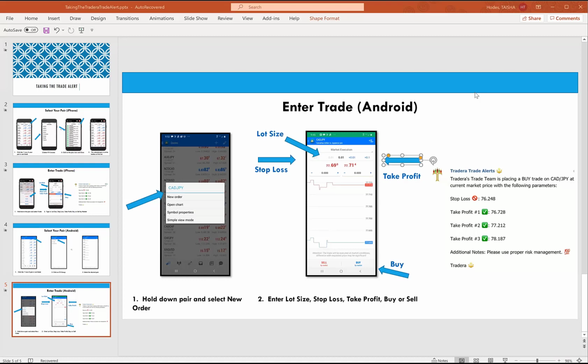I see a few questions in the chat. What do the wicks represent? That's a great question. Basically, it means price did go there, but it didn't stay there.